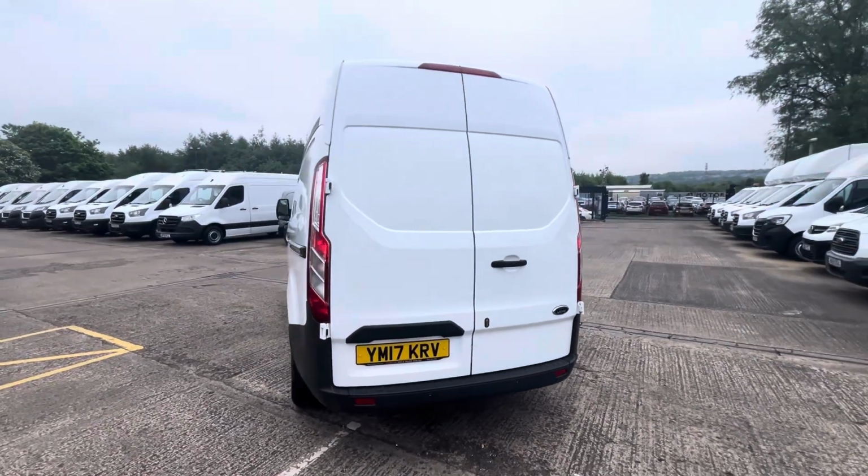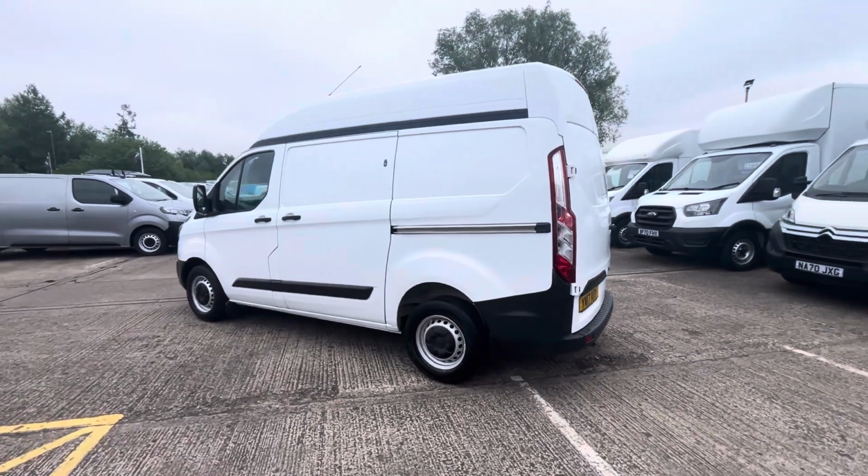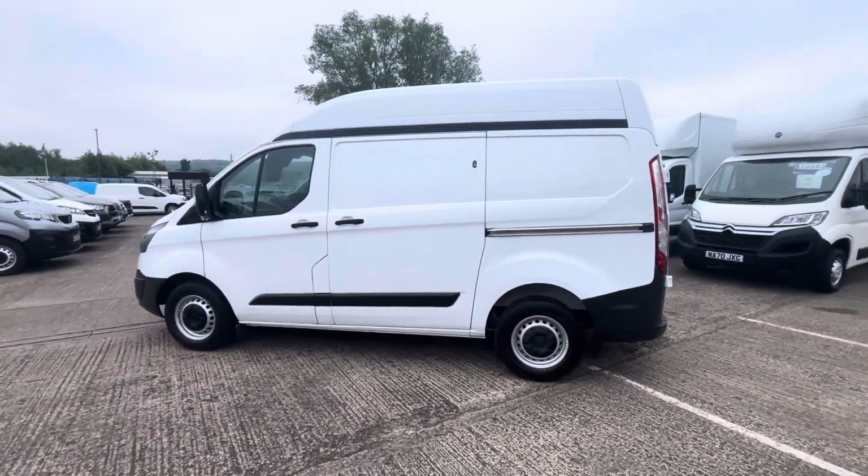The vehicle will come fully serviced before you take delivery of it, as well as fully MOT'd. There's also a 3 months warranty on it also. Side loading door standard.